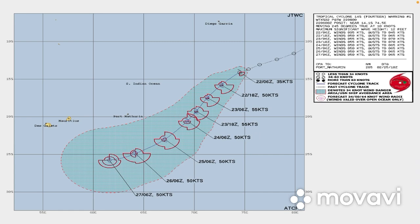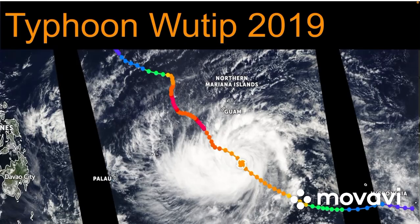But yeah, there's no reason why we should really differ with the JTWC analysis at this time, because even ADT and AiDT are also going with 40 mile per hour winds.